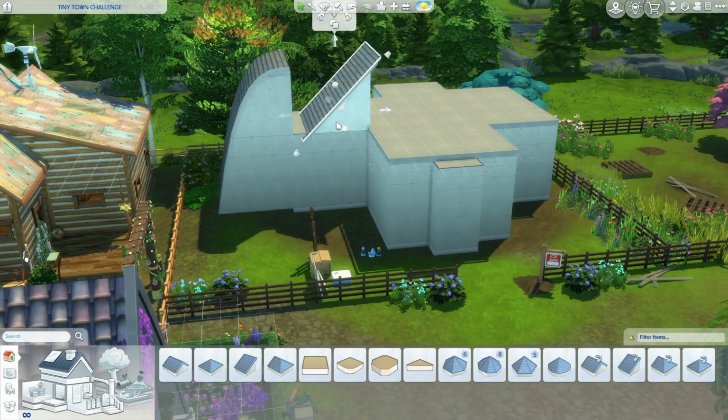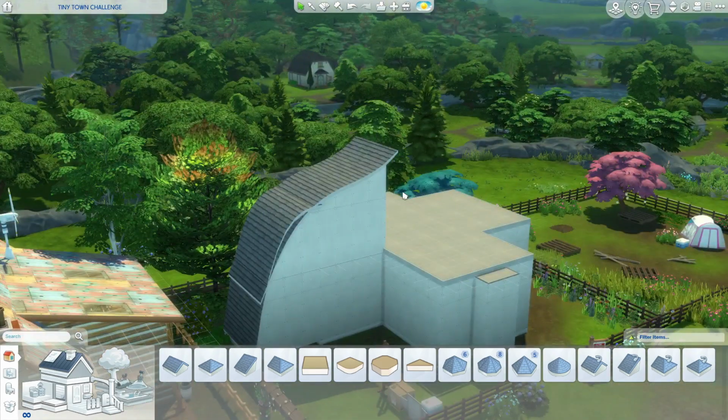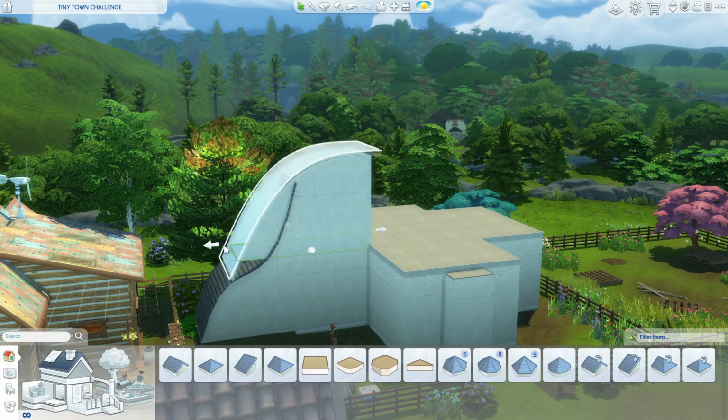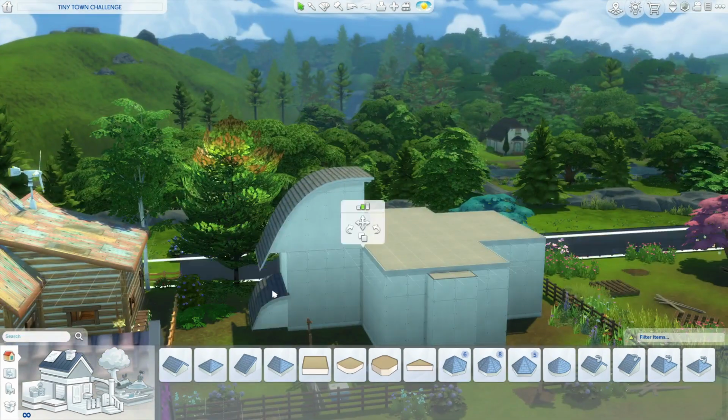For this one, I wanted to play with the roof like I did with the purple house, but I didn't really like how the roof line was going. I was trying to make it look kind of funky, and it just wasn't doing what I wanted it to do. So I do end up removing all of this.